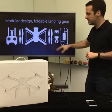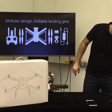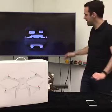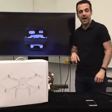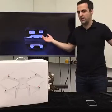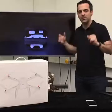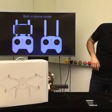The gimbal, which I've talked about, and the charger, which I'll show you. All of this is in the box. And it fits pretty nicely even in a regular backpack, which I'll show you as well. The simple idea here is you can travel anywhere with it. You don't need a special case. You don't need to check it in. You can just carry it with you, and it's pretty easy.